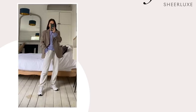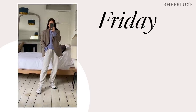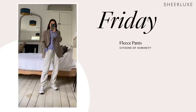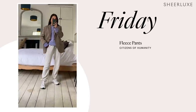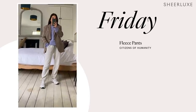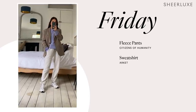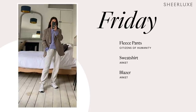So what is a week in outfits without incorporating some kind of loungewear? So the tracksuit bottoms I'm wearing are from Citizens of Humanity and they're a really beautiful material. It's almost like a toweling material. And I've teamed them with my lilac sweatshirt from Arquette and also an oversized blazer from Arquette.